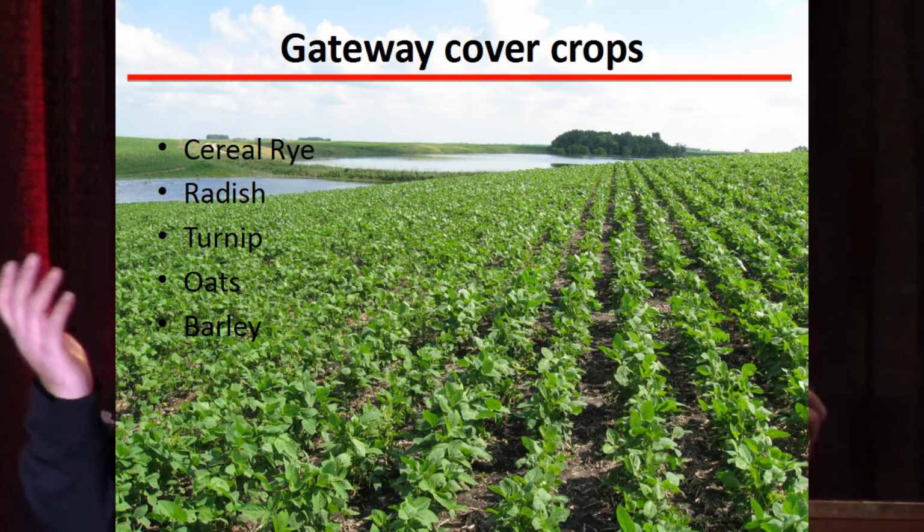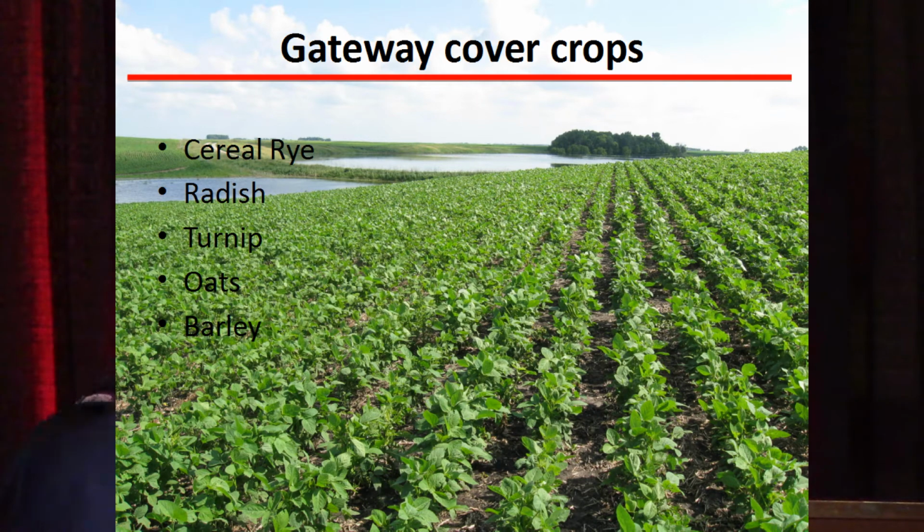Oats, another easy one. You can talk about naked oats or black oats, and there's little differences in how they compete with weeds and how they grow, but the oats that you have is better than no cover crop, and it's a lot cheaper than $17 a pound type of stuff. So, no problems with that.